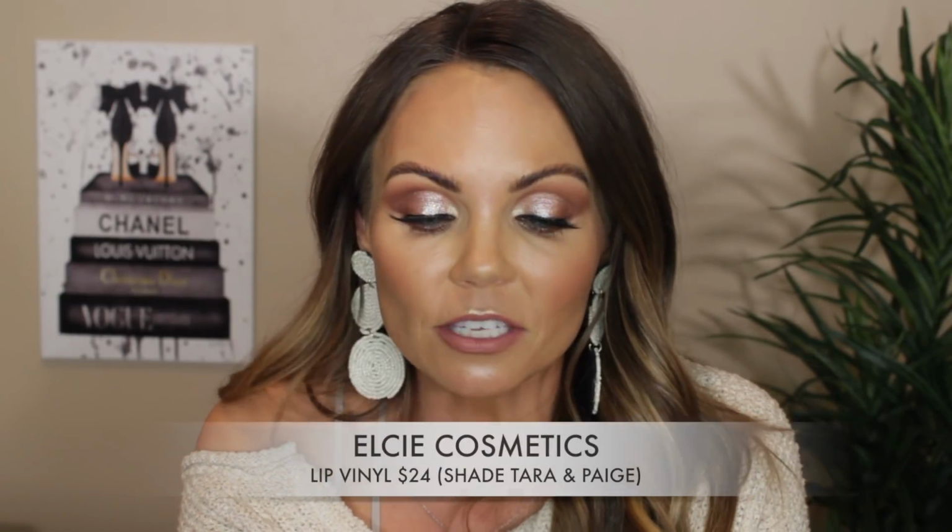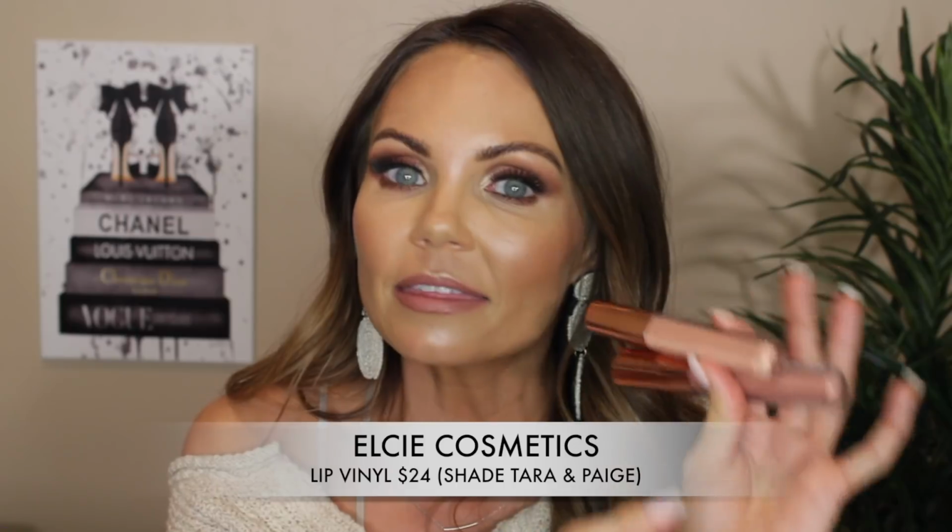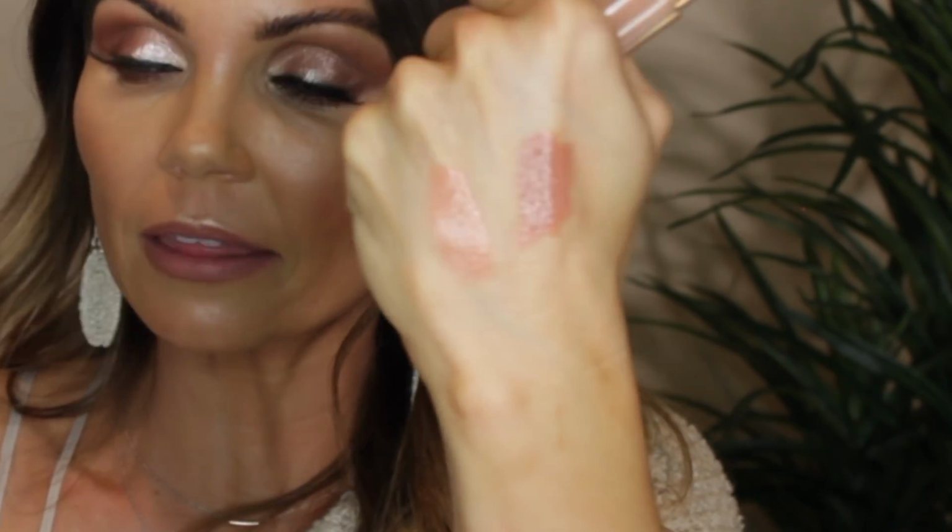Other glosses that I love, love, love are from Elsie Cosmetics. They did such a good job on these. These are very richly pigmented, and I have gotten so much use out of these. One is the shade Terra, which of course I had to get. And Page is like a peachy shade. Of course I had to get the peachy shade. But these are richly pigmented, more pigmented than you think they're gonna be. I have really enjoyed these. These are really nice glosses.